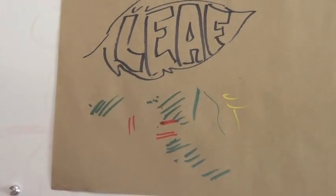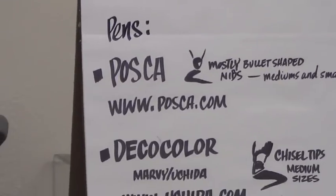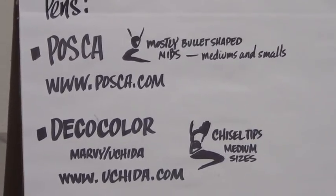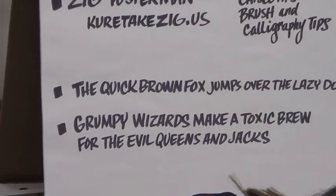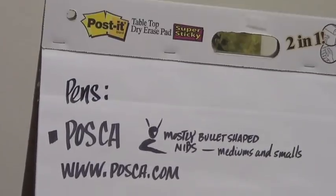And there's two different styles of points. The Deco color has the chisel tip, and the Posca has the bullet point, the round tip. So you won't get that one broad stroke, but you can lay down two or three strokes and you have a pretty fat letter. Or the chisel tip, one, two, maybe three strokes and you have a really nice bold letter.